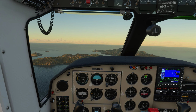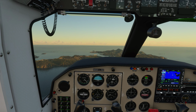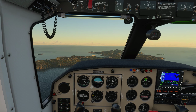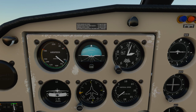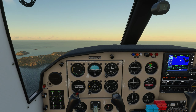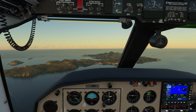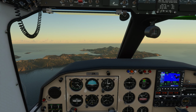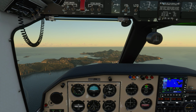Alright. Get ourselves settled in nicely here at 70 knots. What I want is about one dot above the horizon line there on that attitude indicator. Be a real nice 70 knots and 500 foot descent rate, which is exactly what I want.